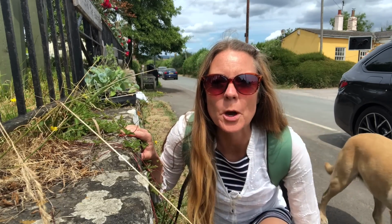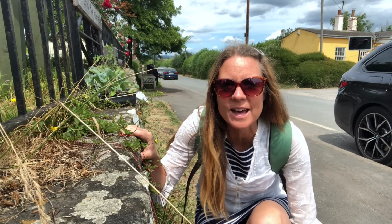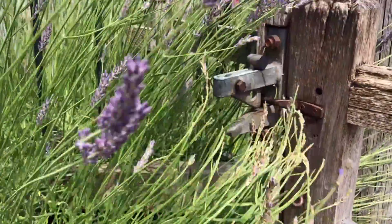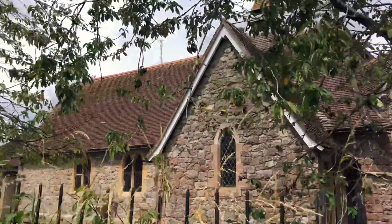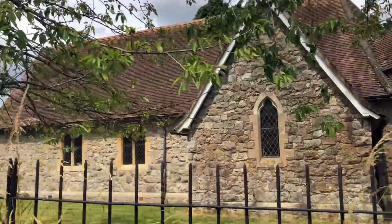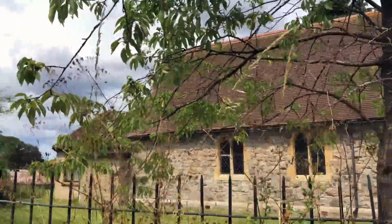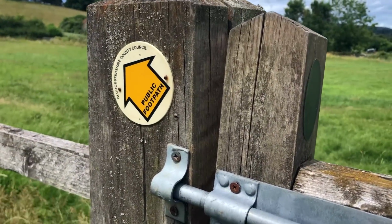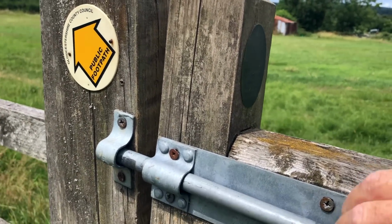You might not be able to go in, but there is a footpath just along the side of it, so we can go along there. Footpath. Right, let's do this. This way. I can get it open. Oh man, it's tight.